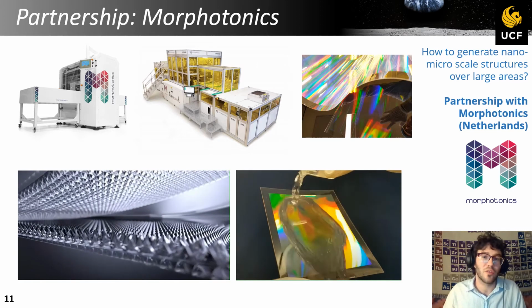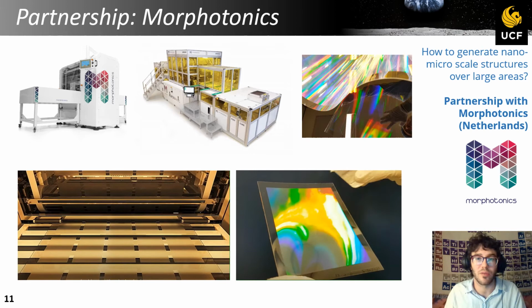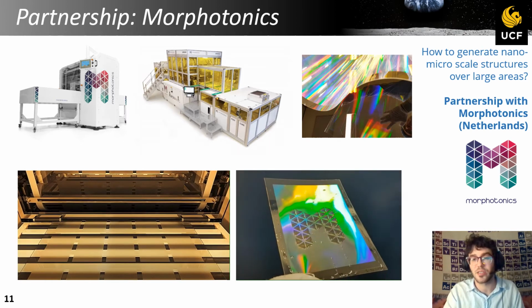We also thought it would be useful to include a portion of the conversation with some of the researchers and engineers over at Morphotonics to get better insight into their technology.